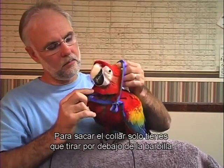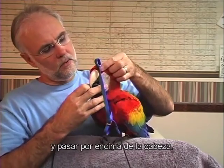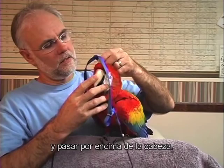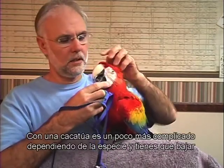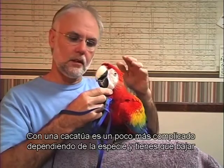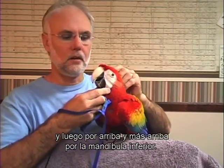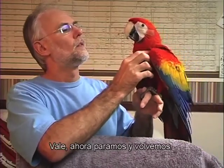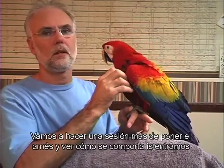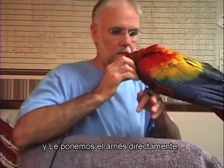Now to get the collar off, we pull it up underneath the chin, and then we just sort of tip it over the top of the head here. Just like that. Good girl. Now with a cockatoo, it's going to be a little more difficult. Depending upon which cockatoo you have with the long crest, you might have to come up underneath and then over the top, or higher up on the lower end. That's a good girl. Very good. Now we're going to take off and come back. We'll do one more session, quickly putting the harness on and see how she does if I just walk in to put the harness on. Good girl.